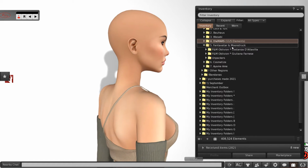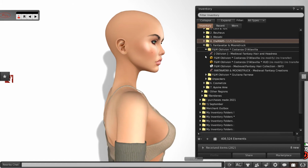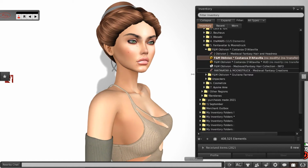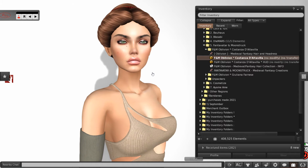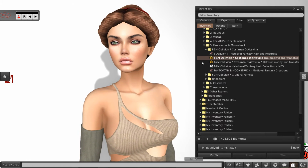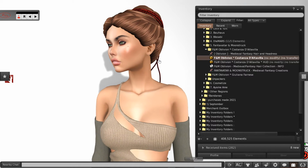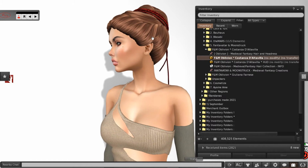So then we have Fantavatar and Moonstruck. Now they did amazing updos. See, I get to say it again. So this would work really well with the hair that wasn't called Juliet from the Mars, and that's just going to stick with me now.